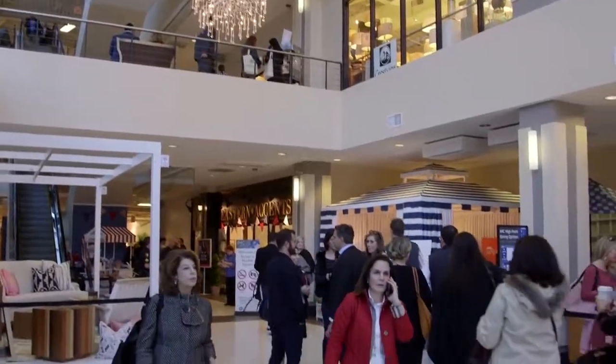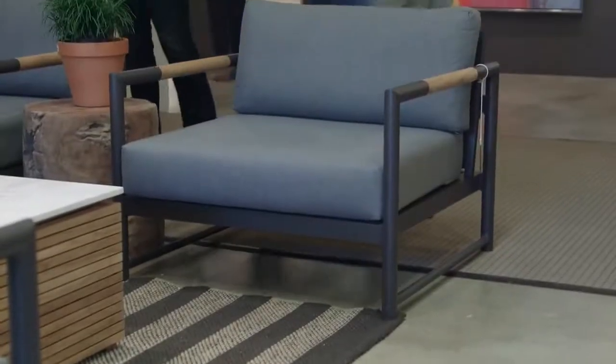Here at High Point Market, you will find absolutely unique pieces, especially at SALON.